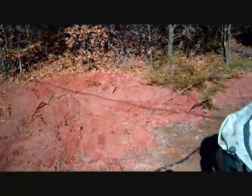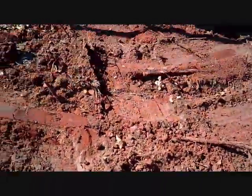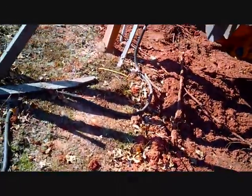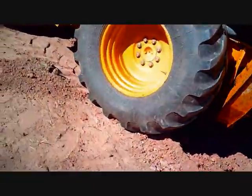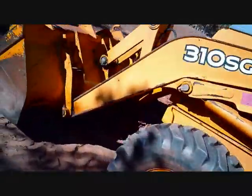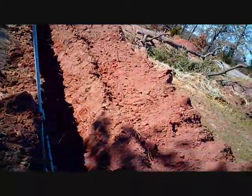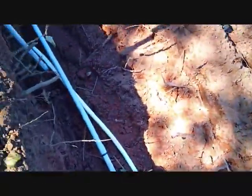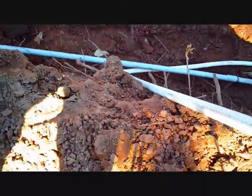All right, progress. Just need to fill in the holes a little bit more and smooth it off. But looky there, it's all filled in. Got the backhoe here, filled in all this. Now what I'm going to do is fill in here so I can cross over. I'm going to finish putting, you see I stopped right here. This is where the 1-inch water hose ends. I just put this pipe here as a marker.